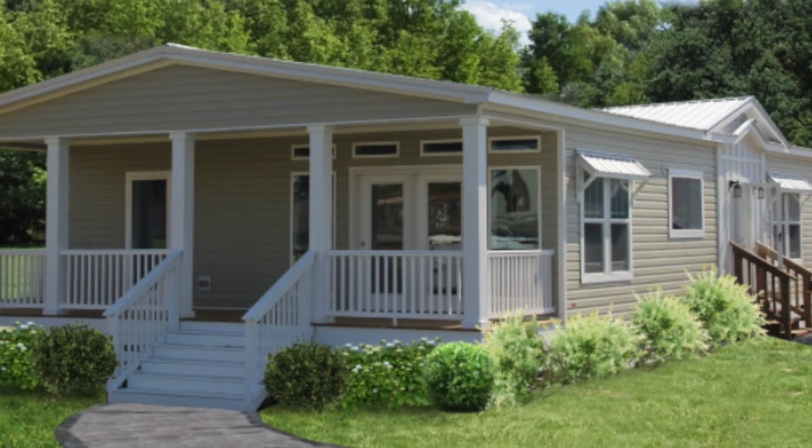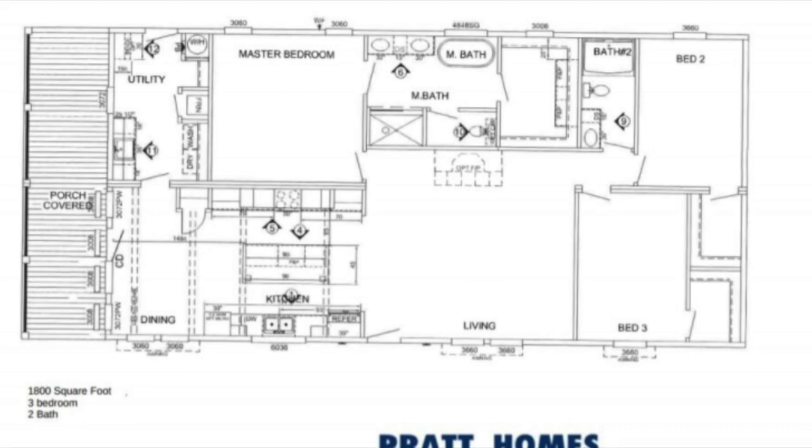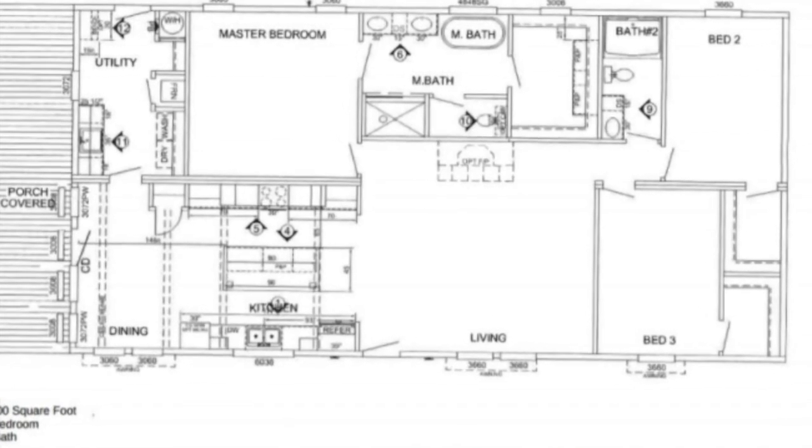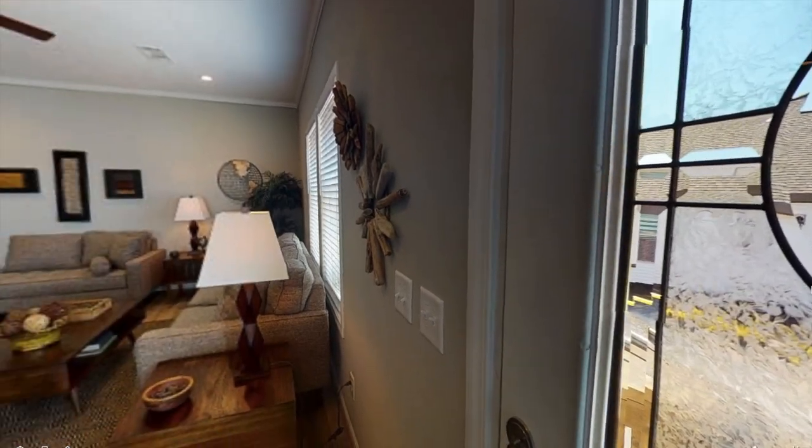Back to modern mobile home tours. Today we'll be exploring a cozy 3-bed, 2-bath that covers 1,800 square feet of living space. This modern home features a brick fireplace, a large porch, wooden beams, and so much more. Let's take a look.